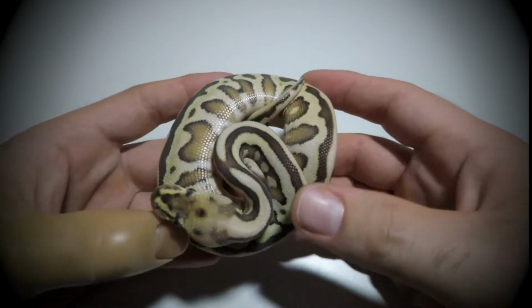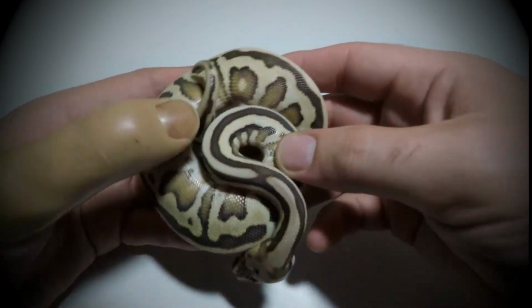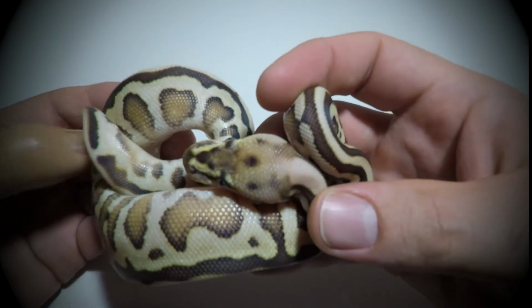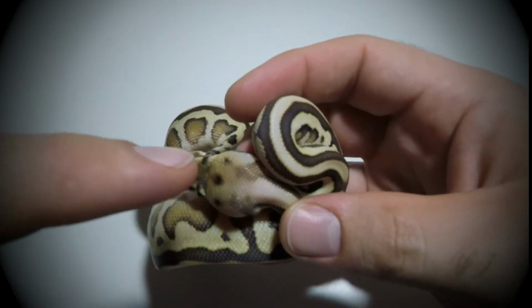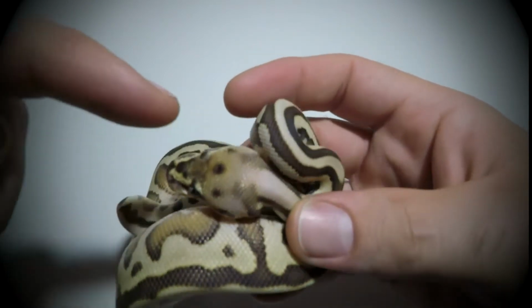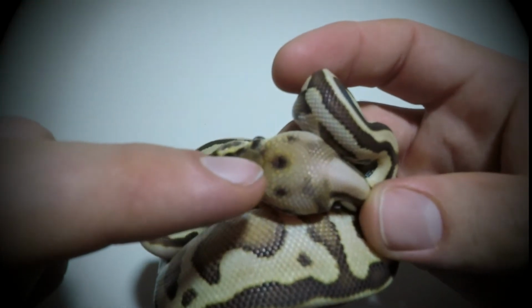I'm struggling a little bit with this one. This is a new combo for me. So let's check the head stamp. She has a pretty cool head stamp. It's characterized by a little bit of blushing. There is some darkness coming from the back, and then there's a little spot here and another on the side, and then the one on the center.